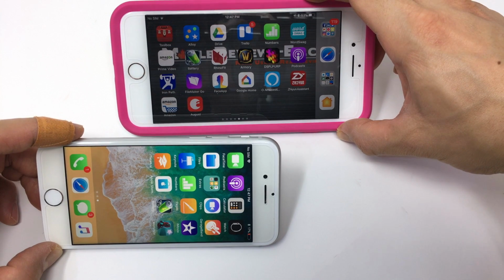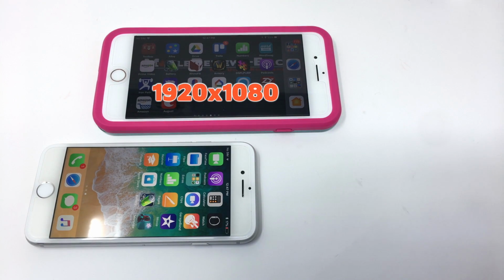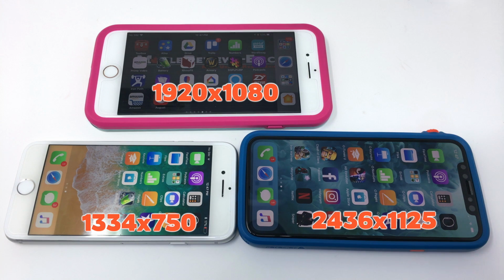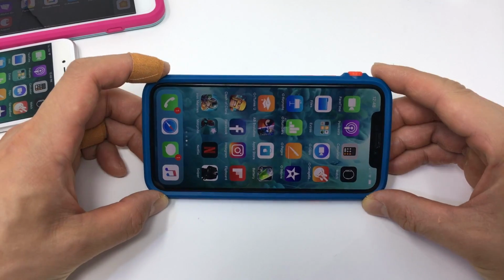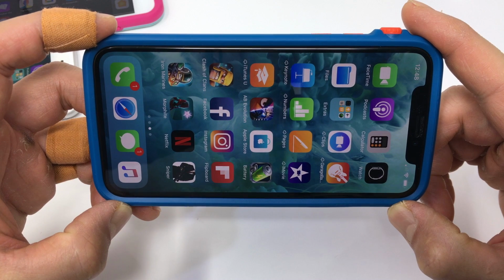Well, for the last few years, games have been developed to fit either 1920 by 1080 of the plus-sized iPhones or 1334 by 750 of the smaller regular-sized iPhones, not the larger 2436 by 1125 of the iPhone 10. Now, to simplify this for myself, the ratio between the height and width for the screens for the 8 is 1.78, whereas it is 2.16 for the iPhone X. In fact, the iPhone X is really close to being at a 16:9 screen ratio, which is kind of neat.